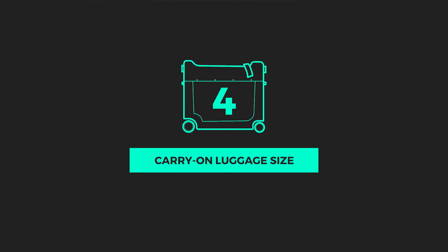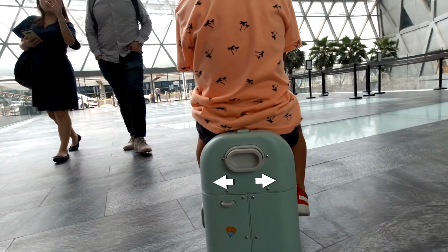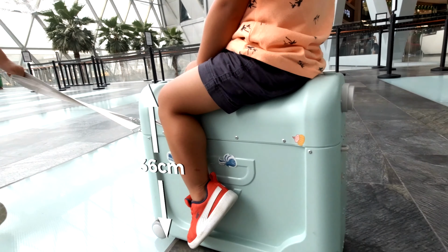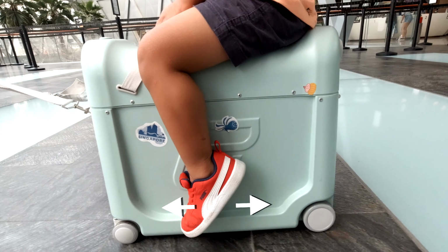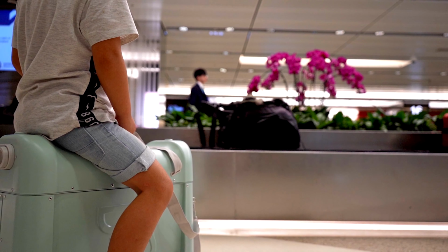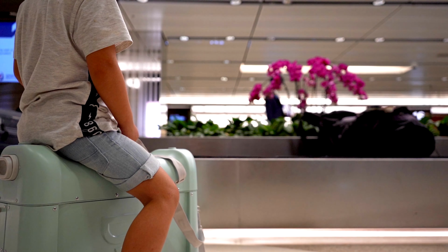Reason number 4, it's carry-on luggage size. The folks over at Stokke have literally thought of everything, and the JetKids BedBox is perfectly sized for carry-on. You can stow it away in the overhead luggage compartment super easily, or in some airlines you can even tuck it underneath the seat in front of you.